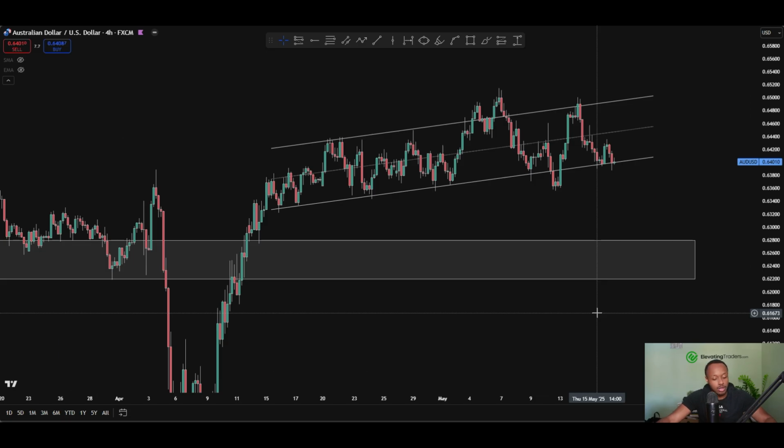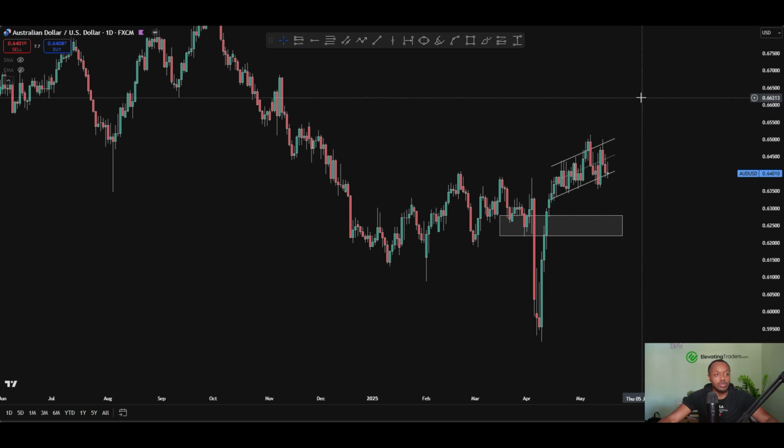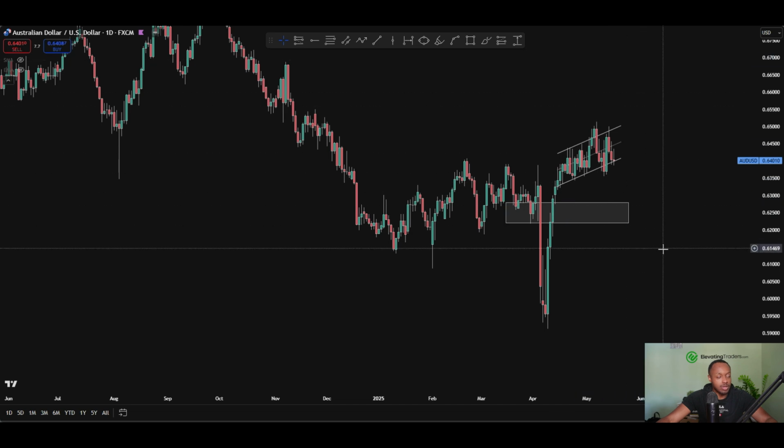Okay, so over to Aussie dollar. So very bullish on this one as a whole. I do think long term we can still see more upside. It still comes down to my bearish bias on the USD. I do think we can still see more upside.